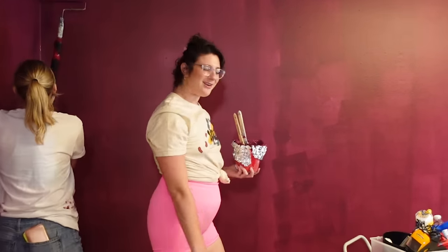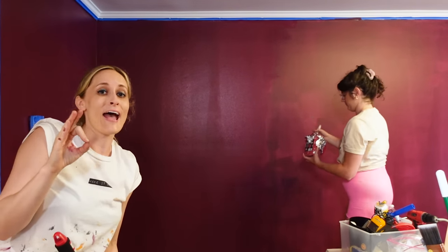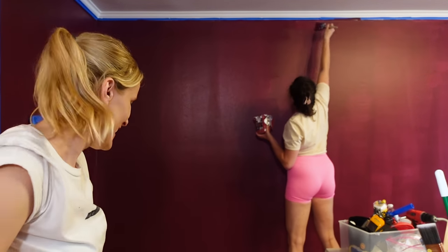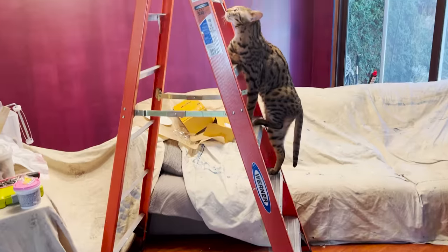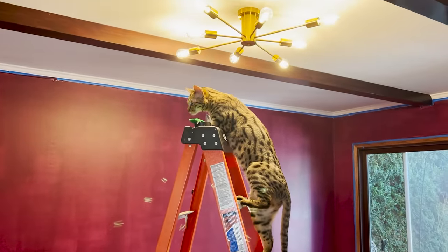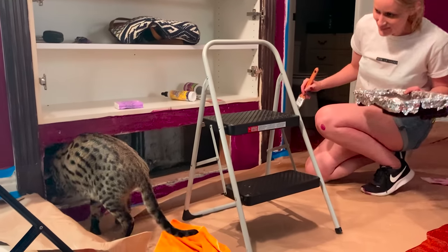You're just gonna be bent over in this opening shot, Katie? Wow. Oops. Guys, the key to painting a dark color, keep a wet paint edge. Get a bucket, get a mop. Buddy, oh my God. No.